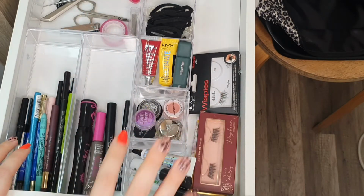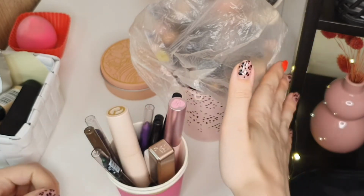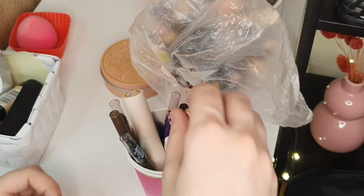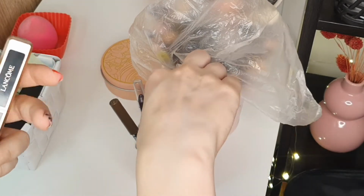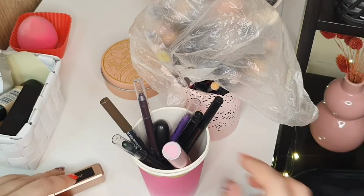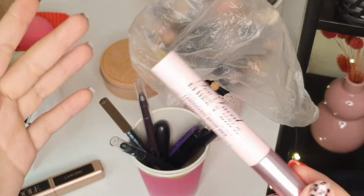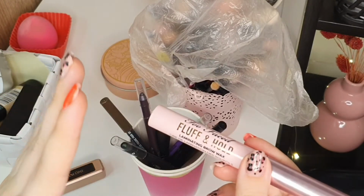Let's move on top. We're gonna choose some brushes as well, and yes, I do have a bag on top of my brushes just because I don't want dust on them. So I have this cup in here. I will take from here the Natasha Denona eyeshadow primer. I have my mascaras in here that are opened. I'm gonna take the Rare Beauty mascara. Then I have the Too Faced Fluff and Hold. I think I'm gonna take this one just because I'm testing the Beauty Bay one, and if I really hate it over time, I will just take this one to be sure that I have something.